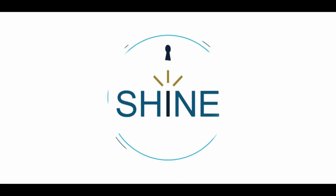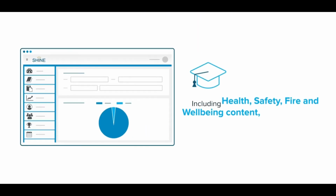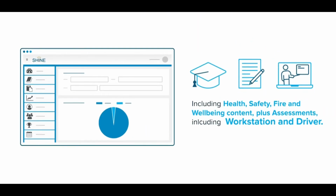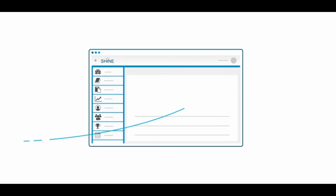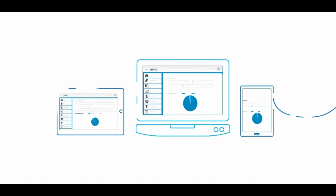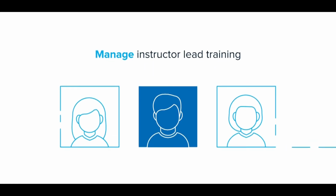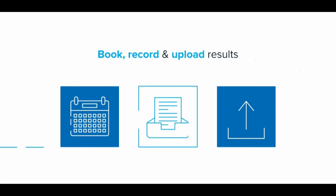Shine is our powerful risk management system that will revolutionise your organisation's training approach. With access to our library of compliance content, including IOSH training and assessment tools, you can assign training and assessments at the click of a button and keep track of training compliance, assessments and risk on any device at any time. You can also manage instructor-led training, book and record events and upload results.